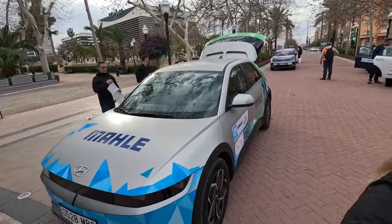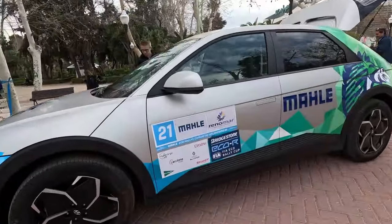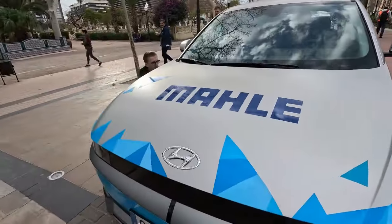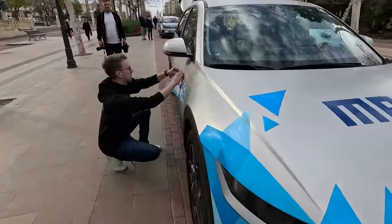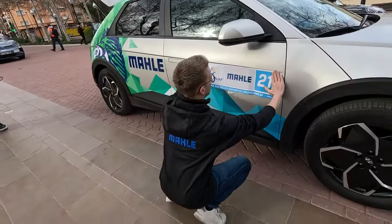So we have arrived in Castellón. Here is our beautiful car. We have a Hyundai this time. We just did the administrative checks. Now we are waiting for scrutineering. First we have to put the stickers on. Here we have some put on already. Got the Malen logo on, and Arthur is putting on our starting number on the other side.